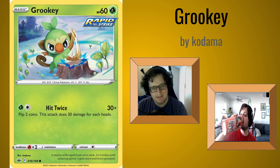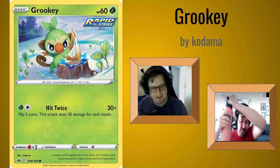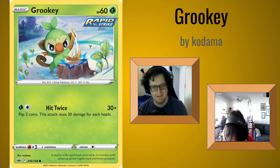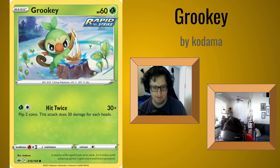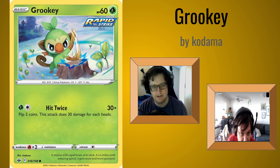But Grookey, I freaking love this little guy. He's just banging away on this stump. That is his favorite thing to do. It's fantastic. It matches the move he has, which is hit twice. He's clearly about to hit it again. It matches the Pokedex entry at the bottom, which says he attacks with rapid beats of its sticks. As it strikes with amazing speed, it gets more and more pumped. And you can definitely tell this Grookey is just getting pumped. It almost seems like it's causing plant life to grow, which I don't think is something Grookey does, but it's a grass type, so maybe.